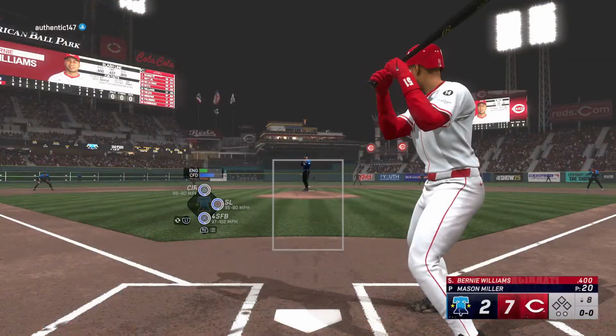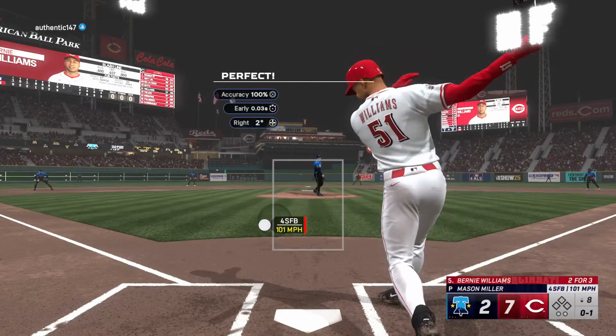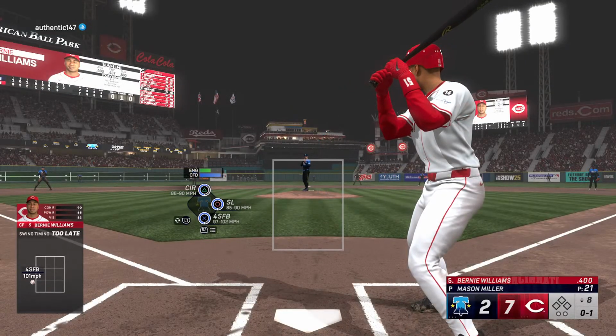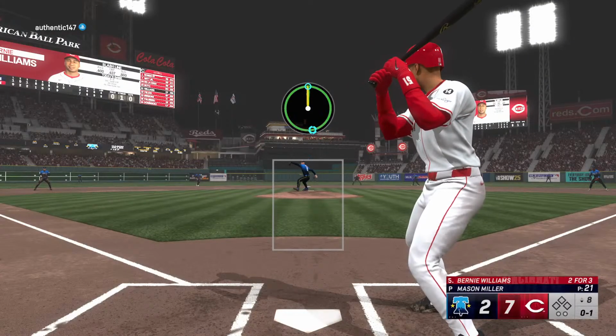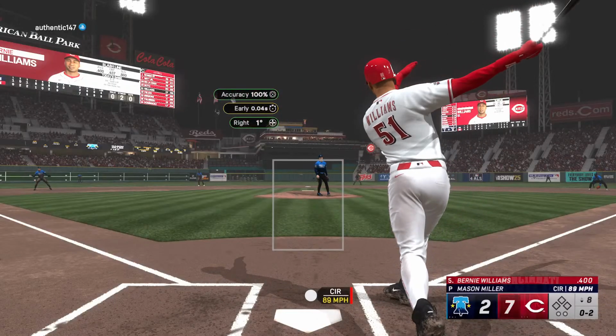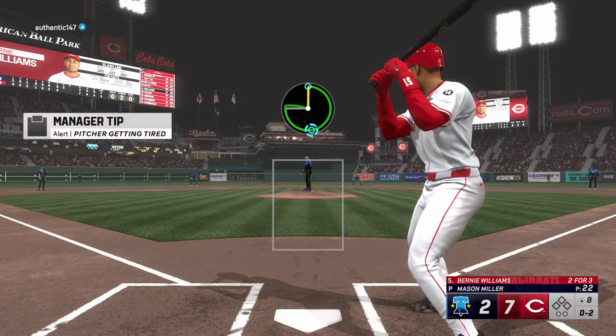Back here in Cincinnati, bottom of the 8th. Here's the center fielder, Bernie Williams. That one at triple digits. This guy's usually not one to chase pitches off the plate, but he did there. We'll see if he can tighten up his zone a little bit. Swing and a miss. 0-2 now. No balls, 2 strikes.